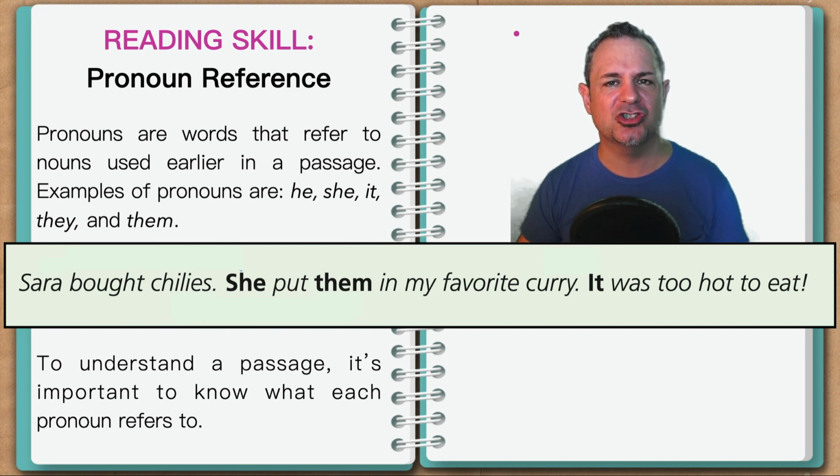Look at the pronoun she. What word does this refer to or talk about? Yeah, it refers to the noun Sarah. How about the pronoun them? What noun does this refer to? It refers to the noun chilies. Finally, the pronoun it. What noun does this refer to? It refers to the noun curry. Nice work. Let's do a little practice.